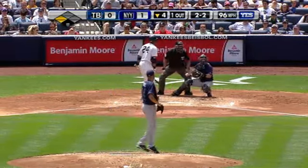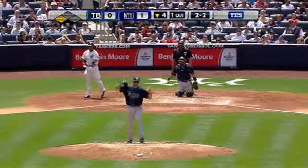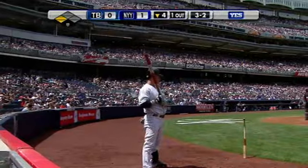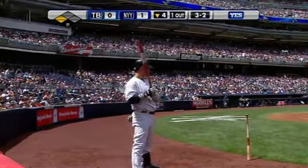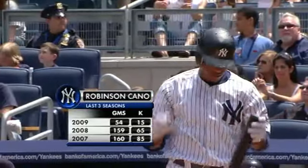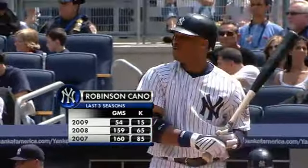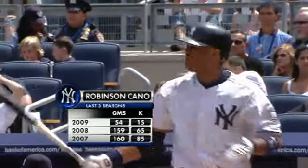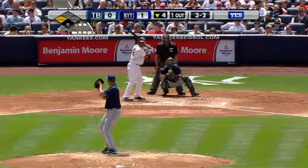Two. 3-2 on deck. Nick Swisher. Well, his strikeout total is really going down. He's on pace for 45 strikeouts this year. He had 85 in '07, so it continues to go down. Great bat control, good eye. The 3-2.